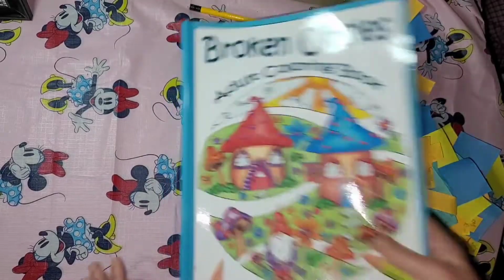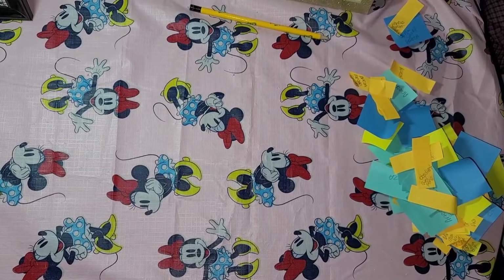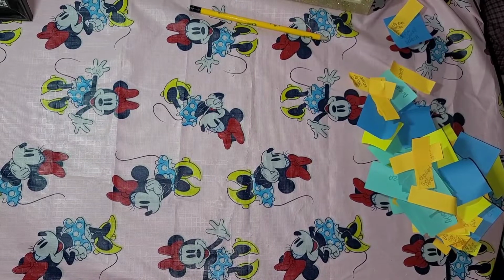I got one more to show you guys. One more book. Okay, now Levi's around my foot here. Let me go get it.